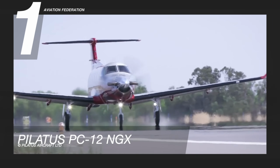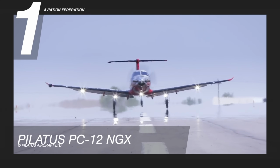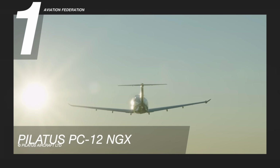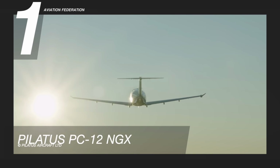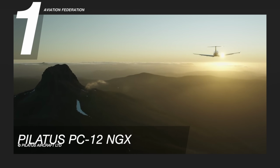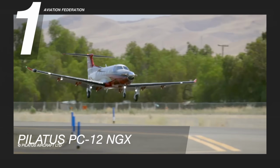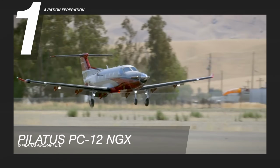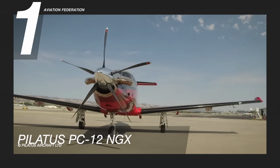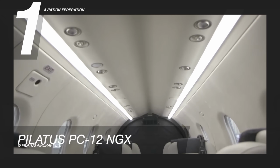Its maximum takeoff weight is 10,450 pounds, while its maximum altitude is 30,000 feet. This model has approximately 402 gallons of maximum fuel capacity. The Pilatus PC-12 NGX has seating for up to 10 passengers and a single pilot.